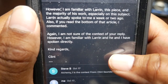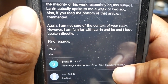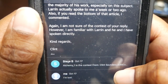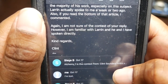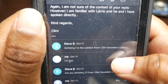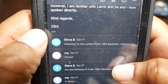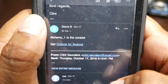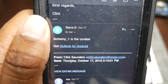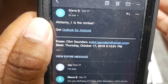However, I am familiar with Laren, this piece, and the majority of his work, especially on this subject. Laren actually spoke to me a week or two ago. Also, if you read the bottom of that article, I commented. Again, I am not sure of the context of your reply. However, I am familiar with Laren, and he and I have spoken directly. Kind regards, Clint. We spoke on Instagram Messenger, though I can't remember if he messaged me or I messaged him. So here he says Alchemy 1 is the context.